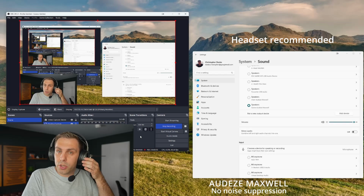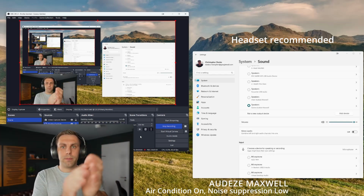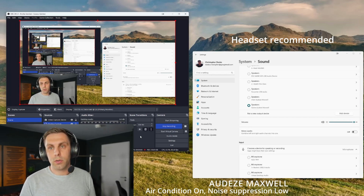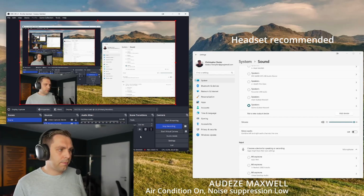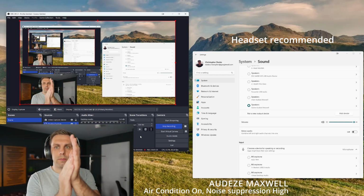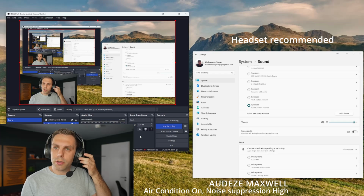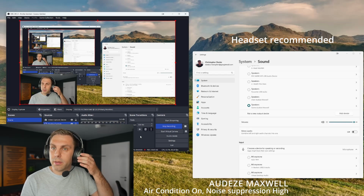So now the noise suppression is off. Now the noise suppression is low. And I can also turn on my AC. So now you might not be able to hear the AC anymore, but I think you're not, especially when I'm not talking. Now the noise suppression is high. And just for comparison, now with no noise suppression. So now you should be able to hear the AC again, also when I'm not talking. But it's pretty magic what happens here.